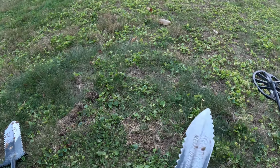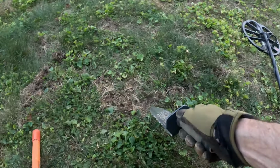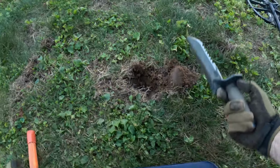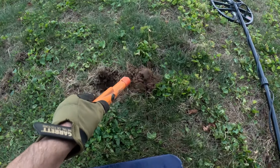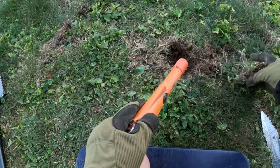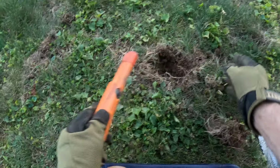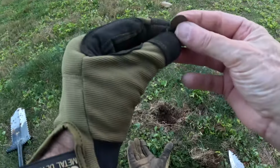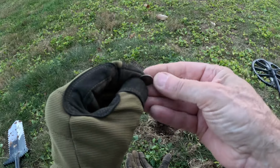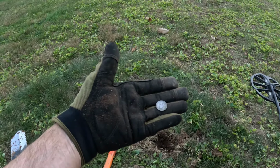Got a shallow higher tone in front of me. I think it was a 25 or 26. Could be a copper penny, could be a dime. Could be a silver cross that I have no idea what they ring up like, or a gold cross. I don't see it. Oh, there was a dime. Yeah, it's a Roosevelt. Modern clod. See you at my next one.